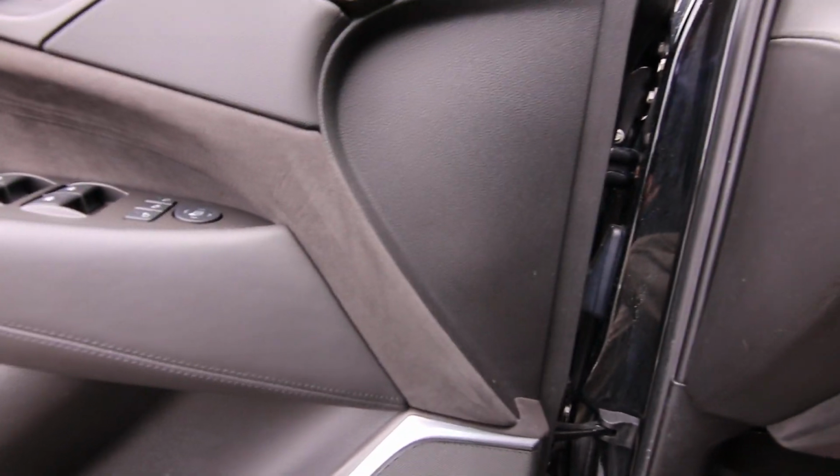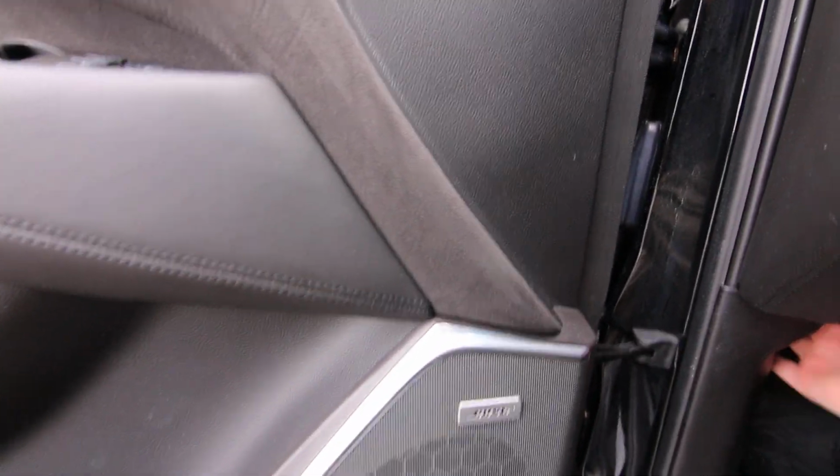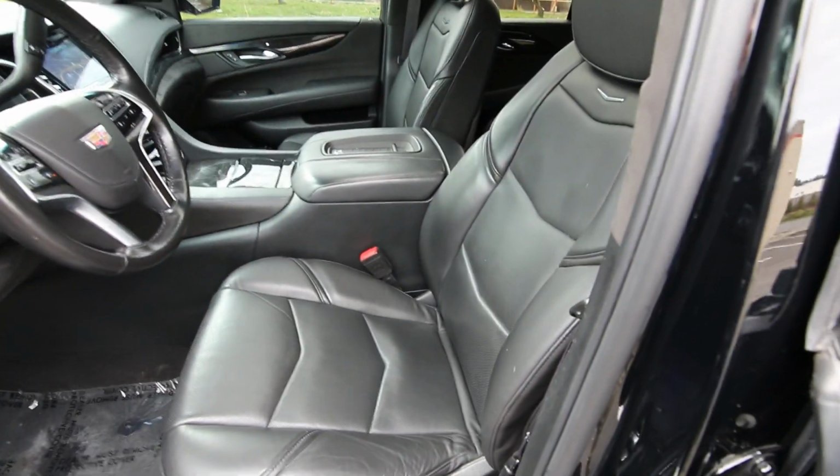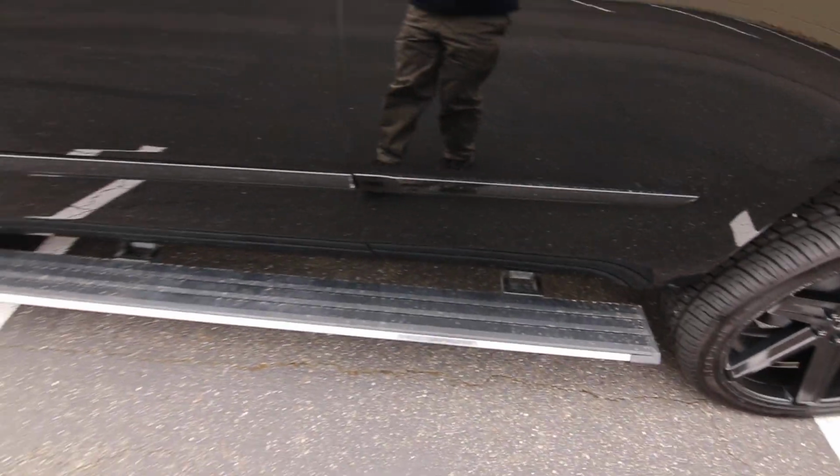Bose sound system. The Bose sound system features noise cancellation, making it a really quiet interior. It's really windy and blustery out here, but with the doors closed, it is like a noise isolation chamber inside. It is super quiet. Here there are power retractable running boards.